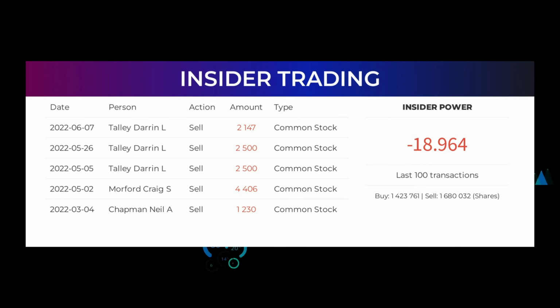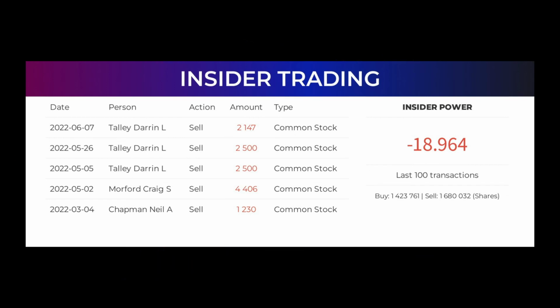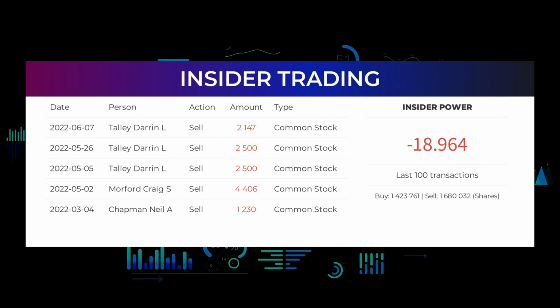On May 2, 2022, Morford Craig S. made an inside sell of 4,406 of common stock. On March 4, 2022, Chapman Neal A. made an inside sell of 1,230 of common stock. Based on the 100 latest insider trades, we have calculated the insider power to be negative at a ratio of -18.964. In total, the insiders bought 14,237,606,301 and sold 1,680,032 shares in the last 100 trades.